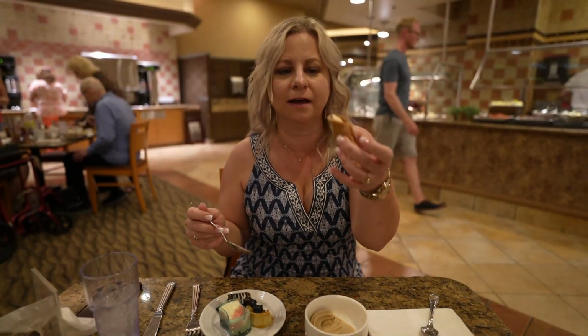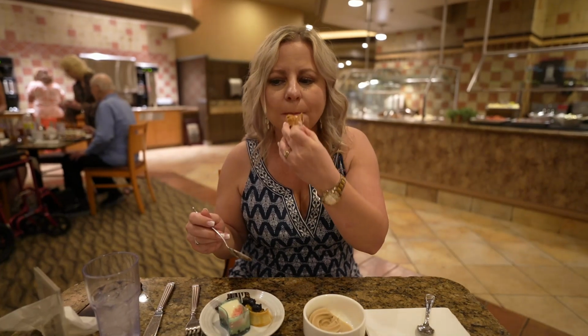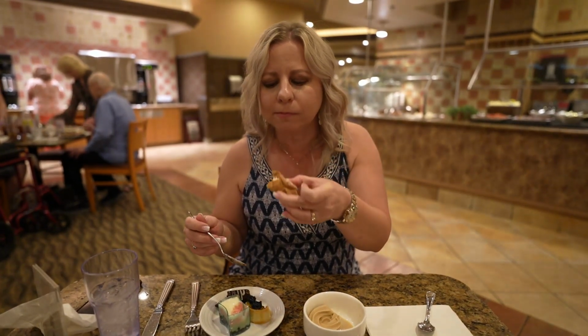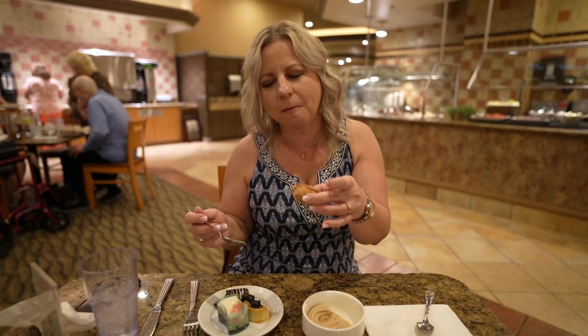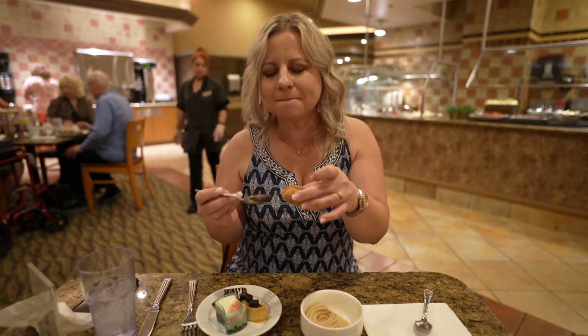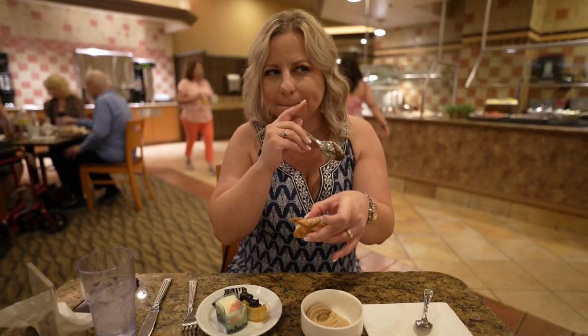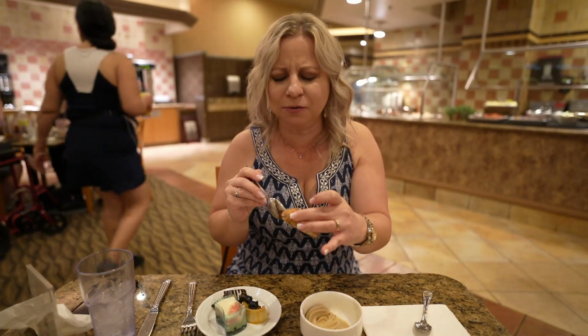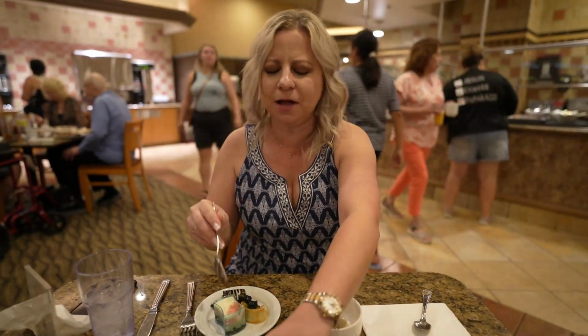All right, this is a little cannoli. I'll be honest, I'm not liking this cannoli. The bread tastes a little stale to me. I don't know what it is. It's kind of chewy. I don't know, I'm not liking it so much.